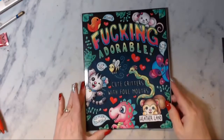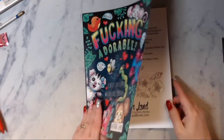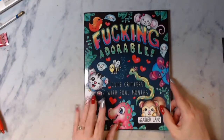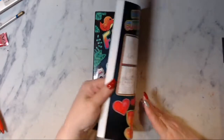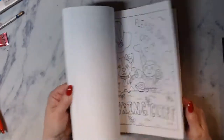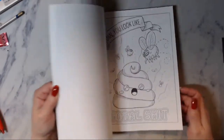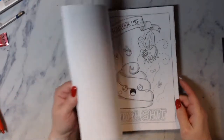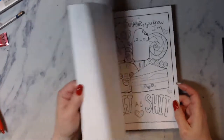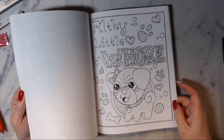Yes. I have Adorable Cute Critters with Foul Mouths by Heather Land. This was for a color along with Mrs. Coffee. She did it on her channel. So you have color test squares in the back. So here we go. Please jump off a cliff. Man, you look like total shit. So this is when you're in one of those moods.